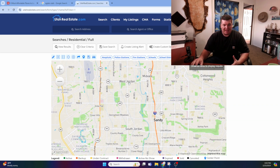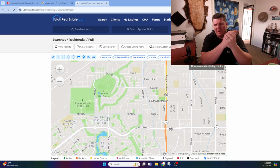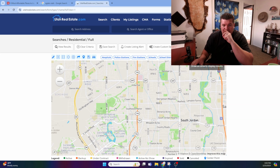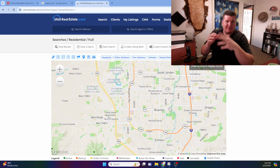One of the biggest things, West Jordan and South Jordan, there's this place called Daybreak, which is like an HOA community where they've got man made ponds and stuff like that. There's a lot of growth that's been happening over here. Interestingly enough, Herriman and stuff used to be ranch communities.